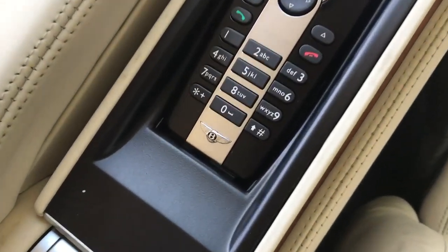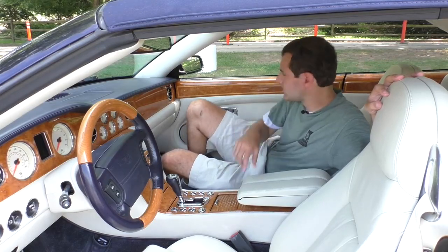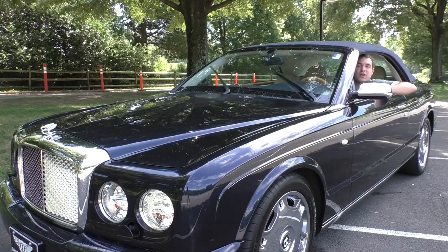If only it still worked, I'd try to figure out a way to use it. I bet at the very least you could play Snake on it or something. Pretty cool, huh?